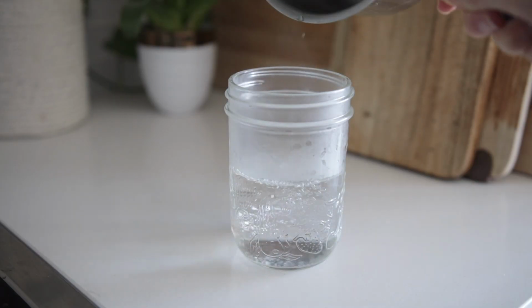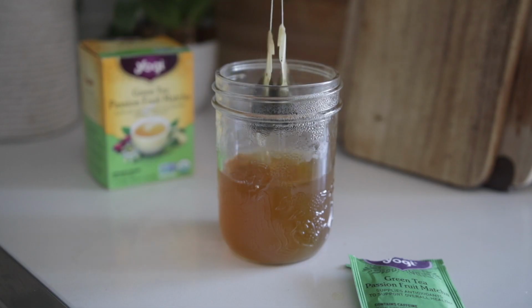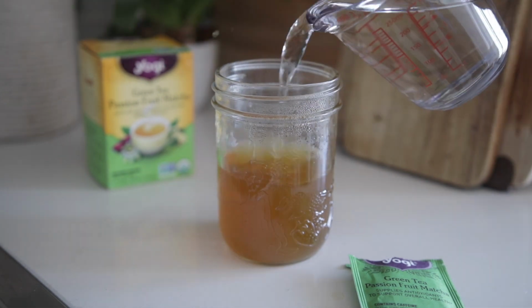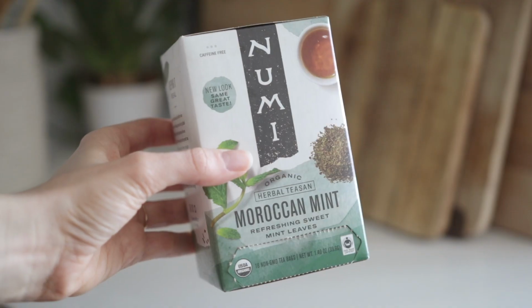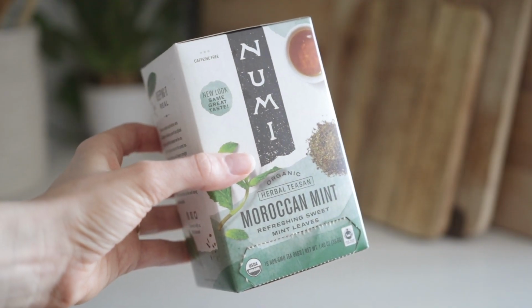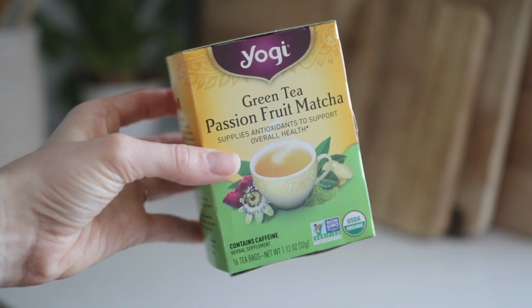All you do is take a couple of tea bags and let them steep for a little while. Once it cools down, you can add in your cold water and your ice. You can sweeten it if you want to as well, and it's really, really simple. Numi makes a really great Moroccan mint that you could do as a mint iced tea. Yogi also makes a delicious green tea passion fruit matcha that I love. Even a lemon ginger tea would be great too. Really any kind of tea that you like, you can turn into an iced tea, and it is so refreshing.